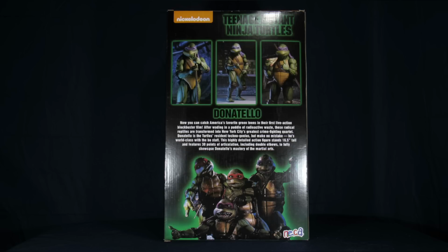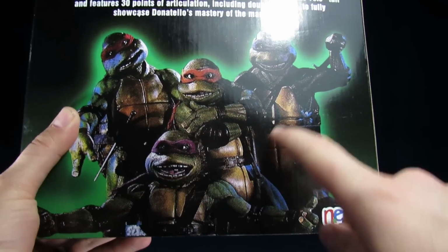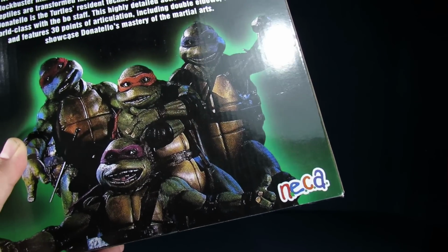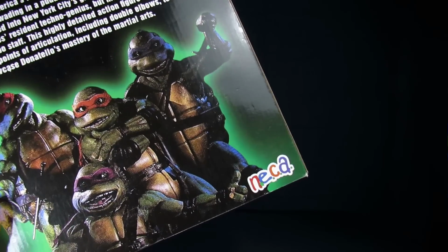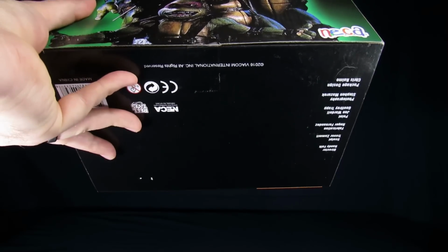Back of the packaging just shows Donatello, some of his accessories and some dynamic poses, and with him in some scenes from the film. And again, very reminiscent of the back of the VHSs where you have the brothers on the bottom section here, and with the cute little homage to the... Oh god, I wish I still had the VHSs, but I clearly remember this being on the back of there for the company. Why don't you guys let me know in the comment section below? I would highly appreciate it. And on the bottom, some legal mumbo jumbo.